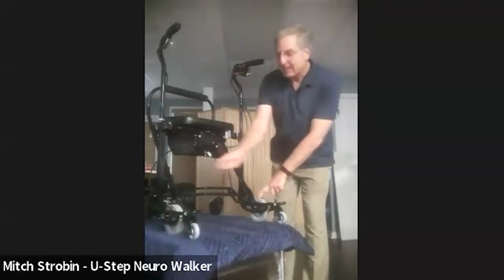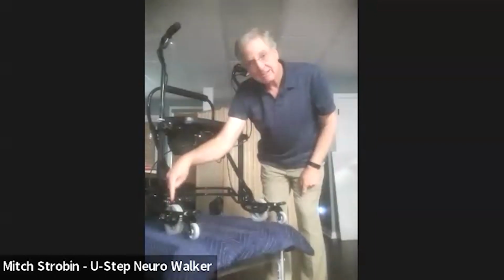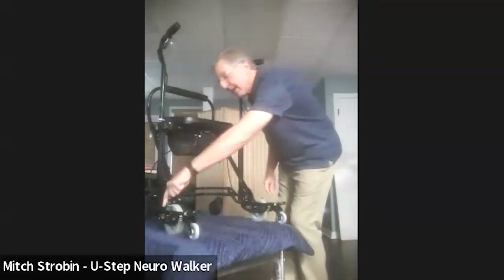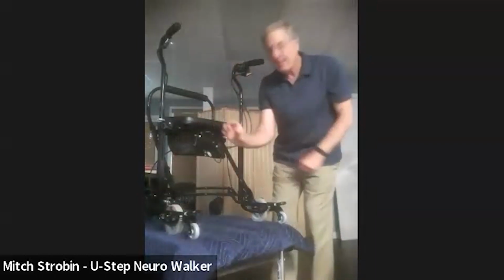So if there's a fear of going too fast, this is a very key safety element of the U-step that we can slow someone down. And it's very easy to do. You just loosen a screw, just one screw on the outside, and then there's a silver toggle next to the wheel. If you just push it forward toward the H, higher resistance, pull it back to the L, lower resistance, and then tighten the screw back up. Very easy to do.